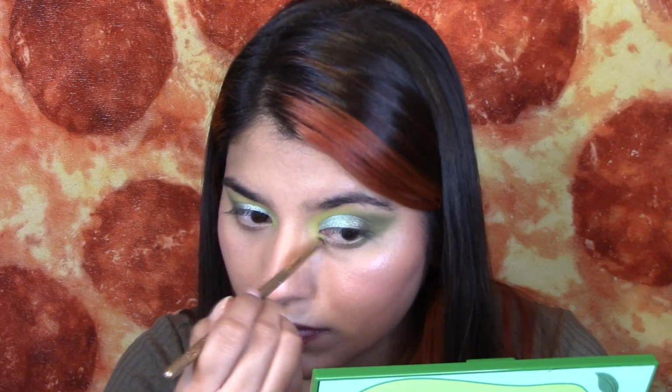Okay, now with this Luxie Mini round brush, I'm going to dip into the lime yellow green shade and I'm going to put that in my inner corner. So I am going to wet my brush. Okay, now I'm dipping into Brunch, that shimmery shade, and I'm gonna put it on top. It made like a lime green. Okay, so now I'm going to put eyeliner and mascara and I will be right back.